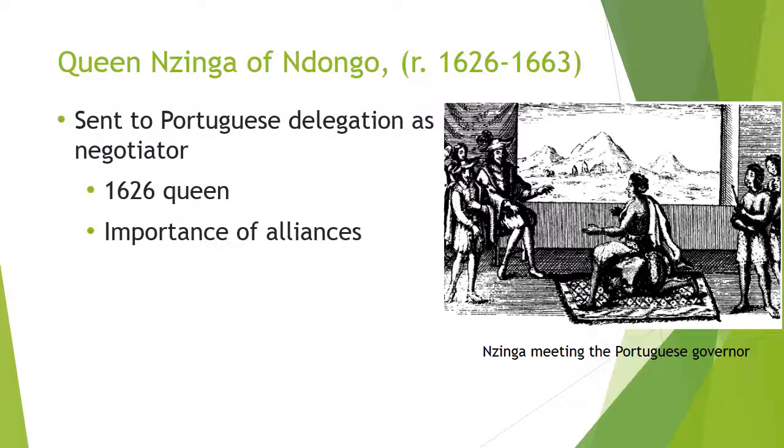Now, the Portuguese desire to have a deeper influence on the slave trade led to regions outside the Congo getting involved. The Portuguese set up a fort in 1617, and in 1622, they invited the king of Ndongo to a peace conference to try to sort this out. And the king sent his sister Nzinga to negotiate with the Portuguese.